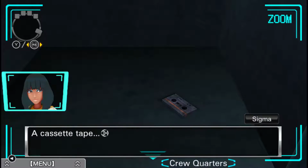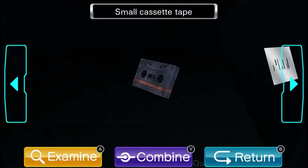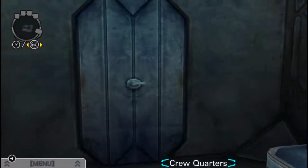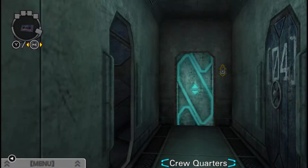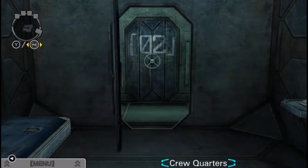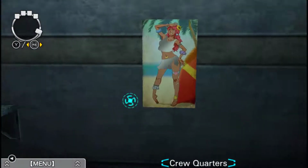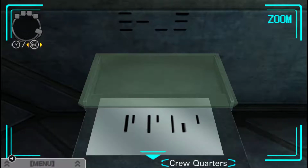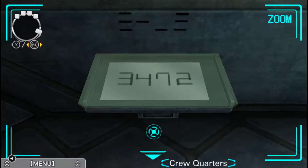There's something in there. A cassette tape. Lock set tape. Okay, well, we know where that goes. Get one locker down. I'm assuming we're gonna get a coin in the other one. So we can scratch that poster. I guess the other one just acted as a clue. These are the locker combinations. 3, 4, 7, 2.